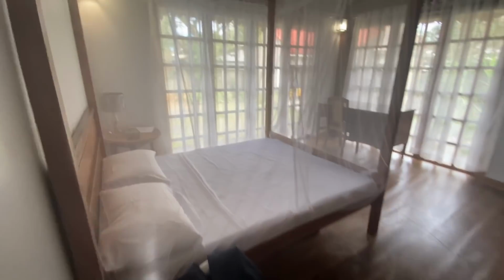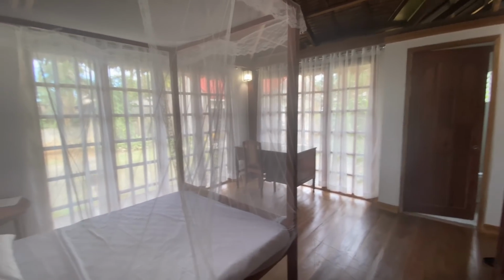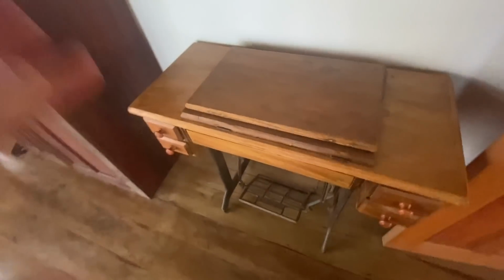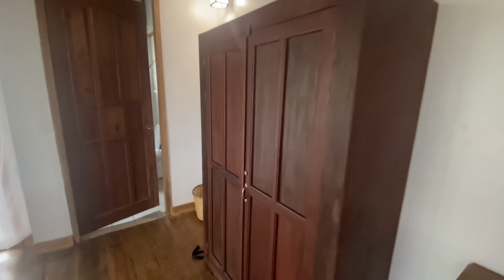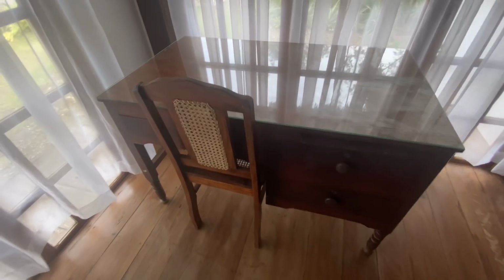Put our bags in here already, but again, it's a nice 4-poster bed, much higher than the other one, so this is better for me and Jay in here. Another really cool sewing table, again complete with the sewing machine. Hey Pops! Same kind of setup in here with the wooden wardrobes. This will be handy, a nice kind of working desk here. We can set the laptop up.